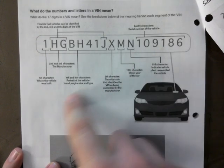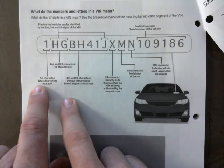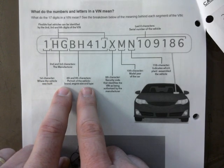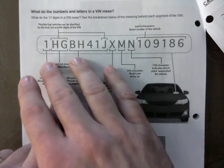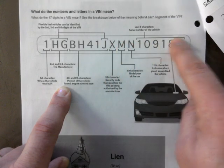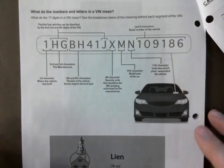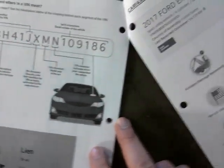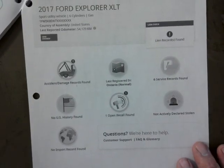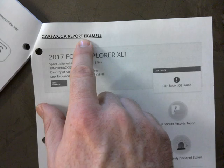And the VIN number tells you a lot, right? Where the vehicle was built, all different things. That is beside the point. You don't really need that, right? Just make sure you get that VIN before you buy. And here's the actual sample of a Carfax report.